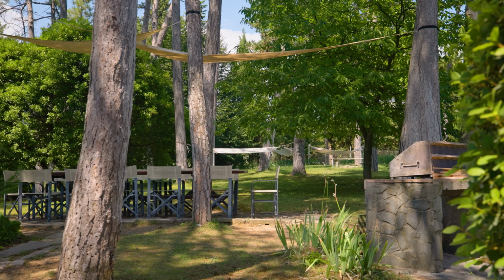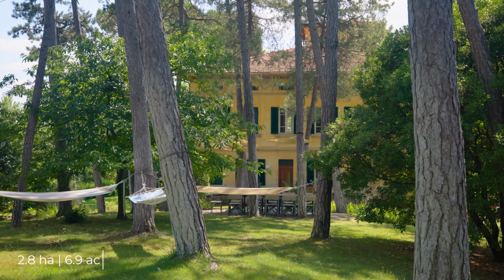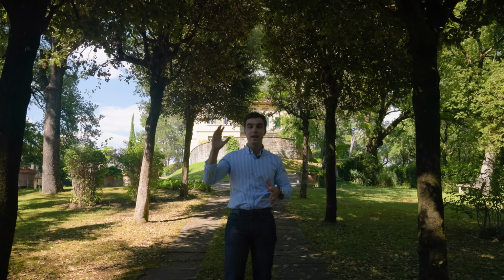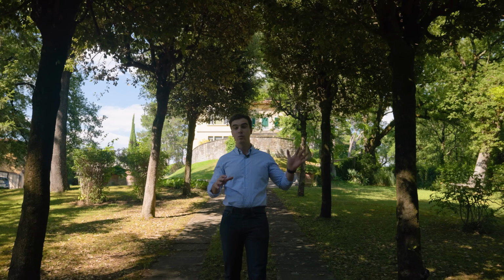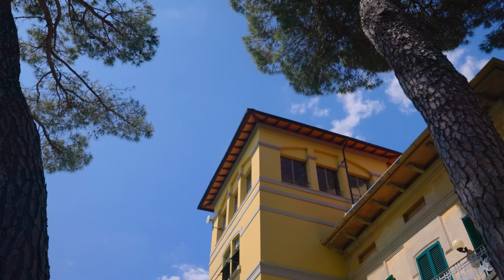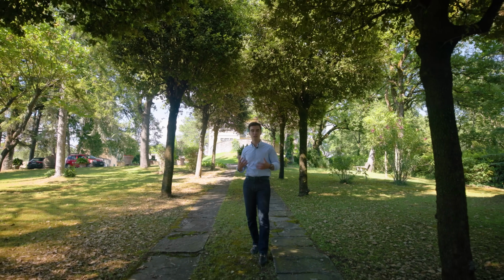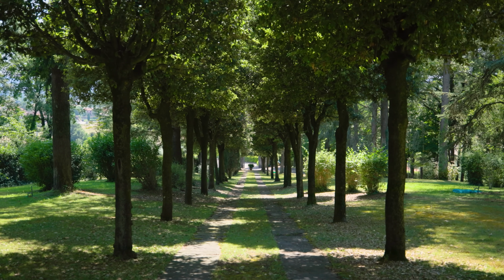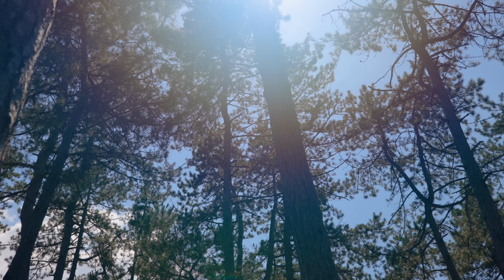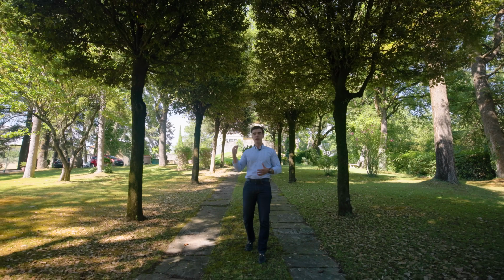The property is completely surrounded by this beautiful private park. It is 2.8 hectares and it is perfectly manicured with ancient trees and very well laid out. It is a true grand villa and you understand it from the moment you drive in. In fact, it has an incredible driveway immersed in this nature and these trees that then leads to an ample parking area to then reach the villa.